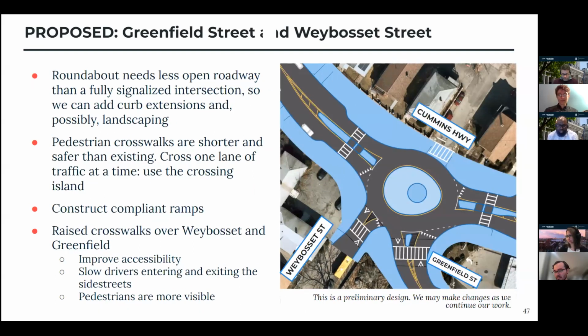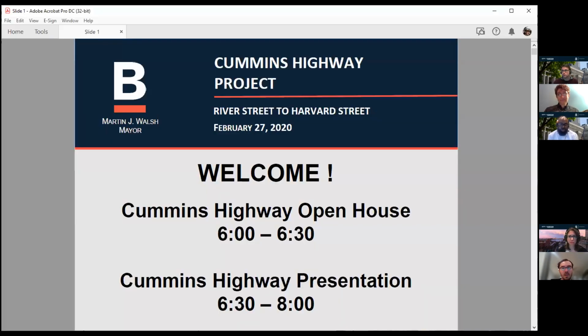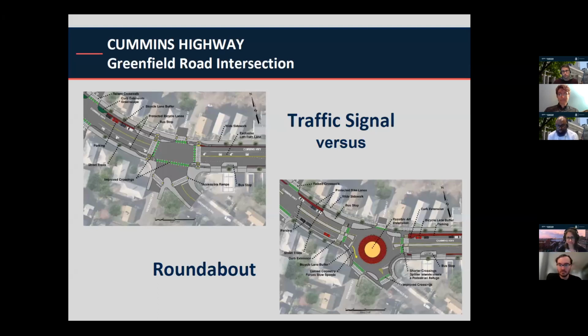As I mentioned, our job right now is to put forward the best project for Cummins Highway, given that we've done a pilot, given that we've seen what the issues were, given that we have a better understanding of what this corridor needs. So it's something that we're looking at. We're hoping not to have any major issues as part of this design, but it's something that we are going to be listening to and assessing if and when the time comes.